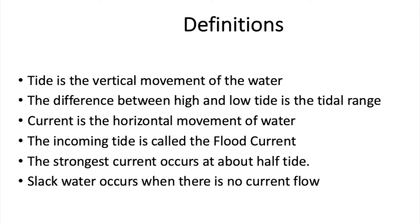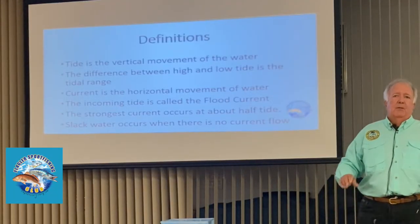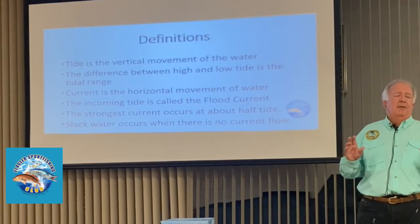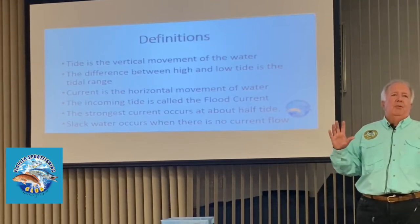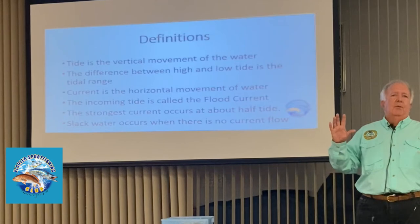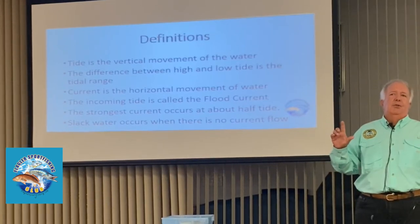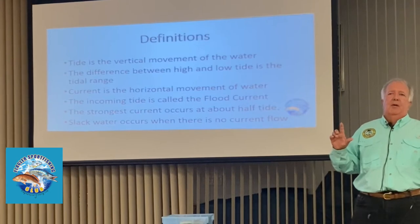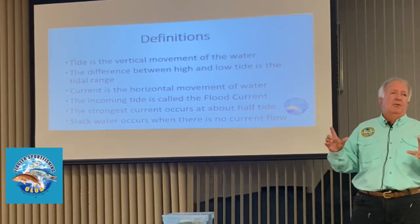So if you're fishing, redfish are lazy, and they don't like to work really hard for their food. So the best redfish time, when I guided, my redfish trips were designed to be on two sides of the tide change. So I either fished two hours before the high and two hours after the high, or two hours before the low and two hours after the low.